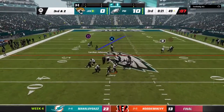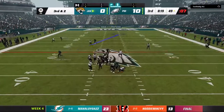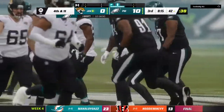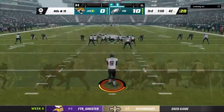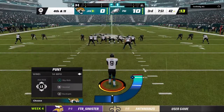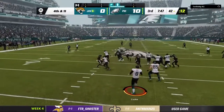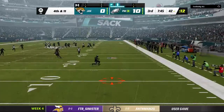Back to throw. Perry. Pressure comes, and down he goes. The Eagles finally haul him down for the first time this game. Multiple defenders in there to drop him. The Cook now on to punt as he gets this one away.